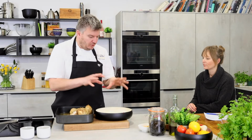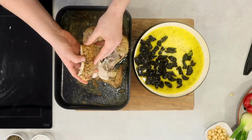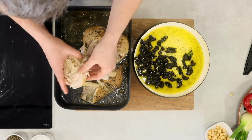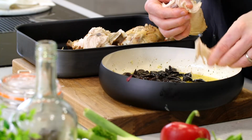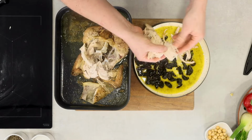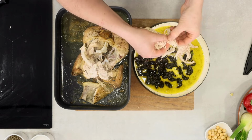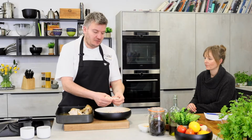But because we've got this dressing and this chicken is cooked, what we can do is just take the meat off the bone. I'm going to get rid of the skin because I don't need that. And I'm not going to chop it, I'm going to tear it like this, and it will then absorb the dressing. You want to leave it for 10, 15 minutes in the dressing, and it will just drink up the flavour of the dressing and taste amazing.